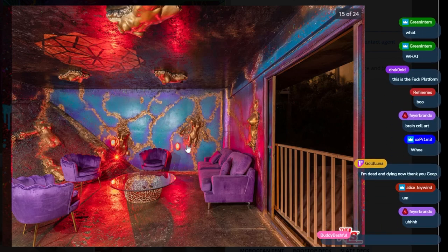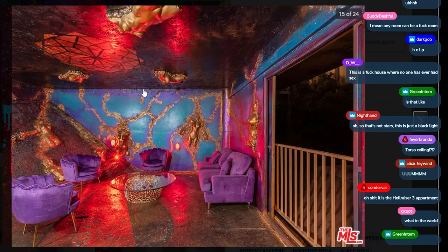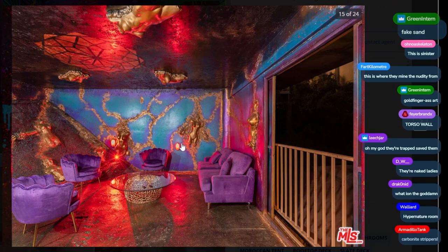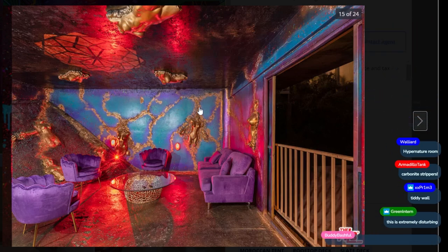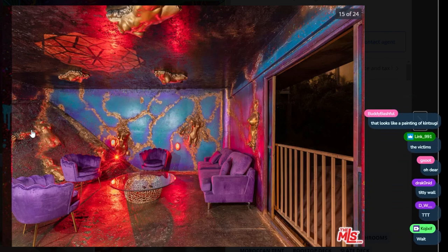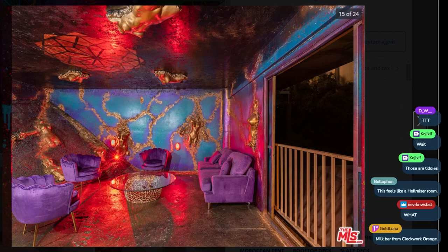Did we just kintsugi the wall? Why is there gold stuff in here? Torso ceiling? Yeah, don't worry about it. It is very sinister. I'm trying to parse what's going on here. Oh, I didn't see the bodies or the mannequins merged into the wall. I was more so taken aback by the weird shape on the ceiling and just this slope over here. What's the purpose of this? Milk bar from Clockwork Orange.